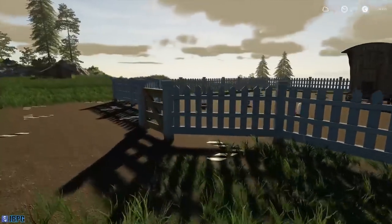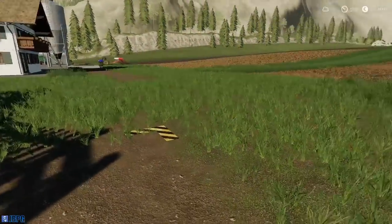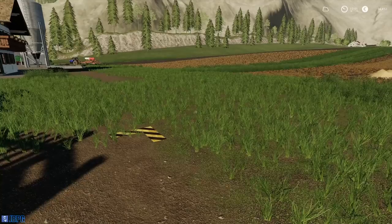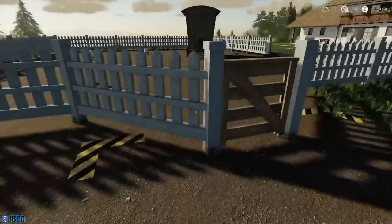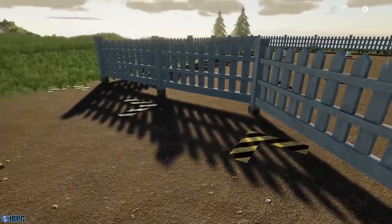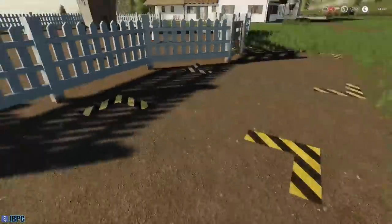So I've decided to drop in a chicken coop. Now this is more of a long-term investment than anything else, because it's going to take us a little while to earn money with chickens, but it also gives us something else we can use our Mahindra for in terms of ferrying those eggs back and forth. So this is where our egg boxes will spawn.